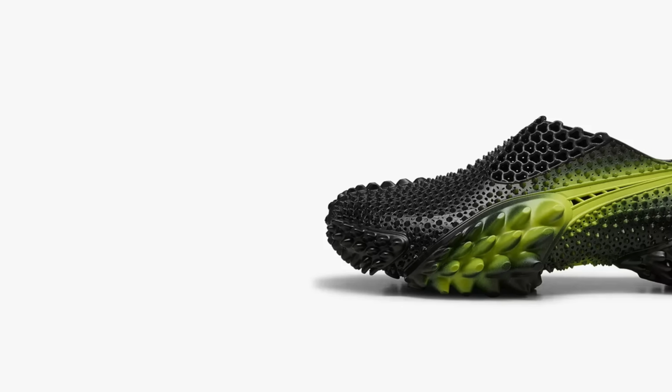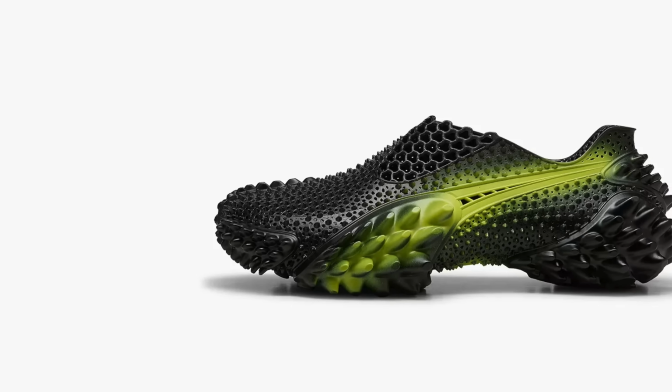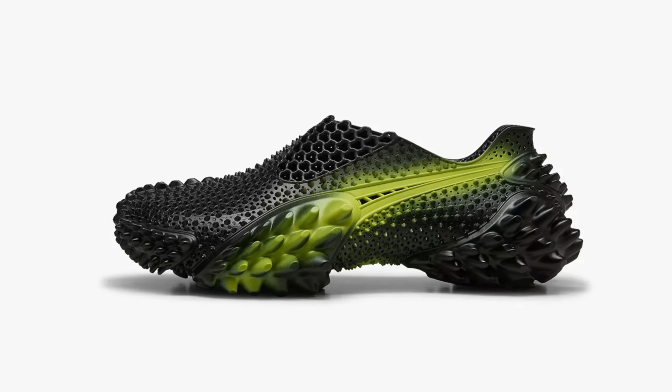I tried to grab the first one when it dropped, but I honestly forgot about the release, and by the time I got to it, like an hour later, they were gone, so unfortunately, I couldn't get it, but maybe I can grab this black and green pair. I think it's fire. I have a weird thing for 3D printed shoes.